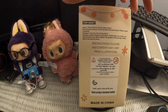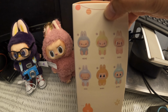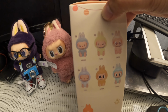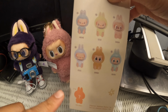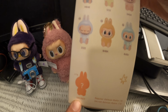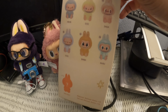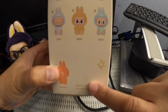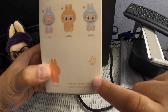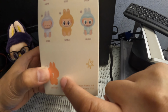All right, let's see. On these sides, you really don't know any difference. I don't know if there was anything special on the sides that was different. I know they have the secret character, and these do actually show up on the boxes. But again, it doesn't have Chinese characters that would say regular edition or secret edition, and then say 1 of 6 and 1 out of 72. So again, it's missing Chinese characters.